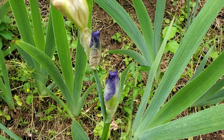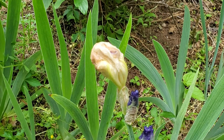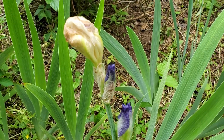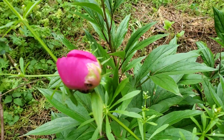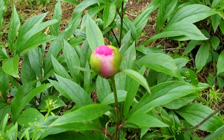The irises have started blooming. This one is called Loop the Loop, and the first flower is done, but it's got a couple other flowers coming off of that. And then the peonies are beginning to bloom right here. They're not quite open yet, but the buds are starting to open.